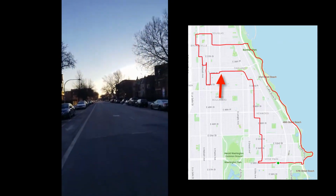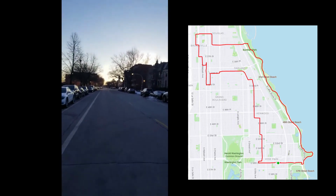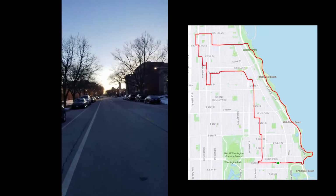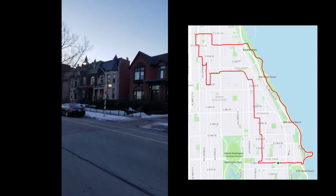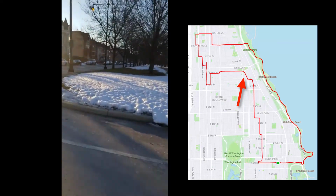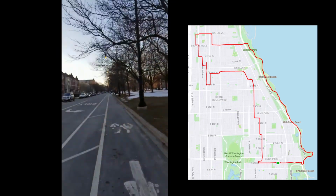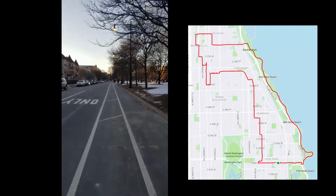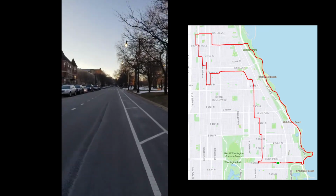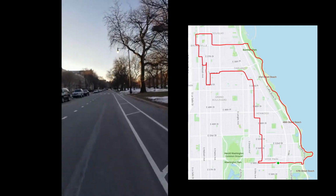Just to orient you, we're running east here, just back towards the lake, and we're at about 39th or 40th, so we're maybe just about 2 miles directly north of the university right here. Here we're coming down Drexel. We're at about 41st and Drexel, and this leads you right back down to the university. I'm running low on battery today, so we may not get to the university today, but if I run out, we'll pick that up tomorrow.